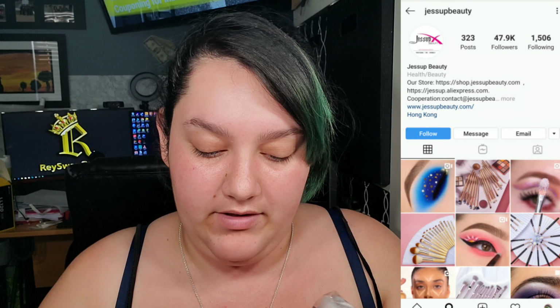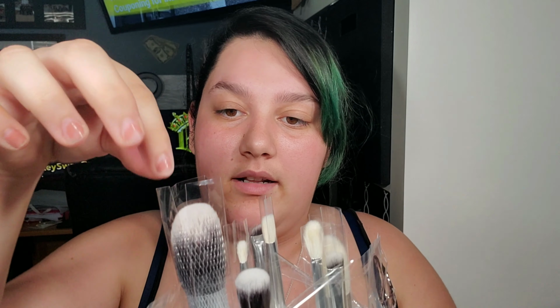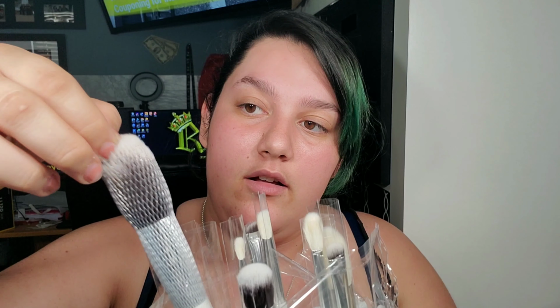So this is a 15-piece eye set. They look just like that. And then I also got the 25. So let me show you guys. It looks like we got the bigger ones. Apart from being in this little plastic sleeve, they also have a fishnet on top of it, which is cool. And then the smaller ones just have the plastic on it. So that is what I got from Jessup Beauty.